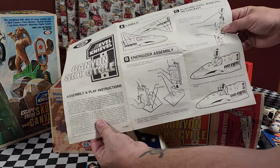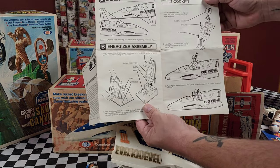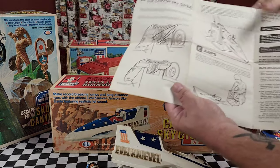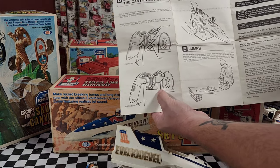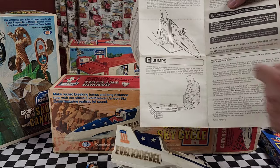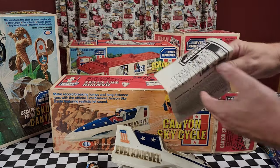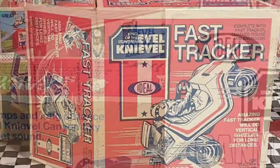Told you where to do your sticker placement, how to assemble your Energizer, how to set up your figure and get him in. And it showed you how to set that on the Energizer and how to make your jumps and how to use it. So, really cool instructions.